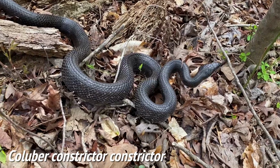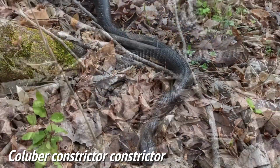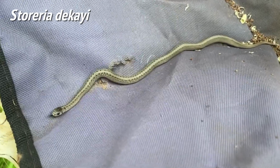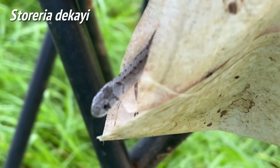The first reptile we spotted in early April was this rather sluggish northern black racer. It was trying to bask in the undergrowth on a rather chilly day along the Eno. Found this Dekay's brown snake in the garden, curled up in one of the camping chairs. The most misidentified snake in America, apparently.